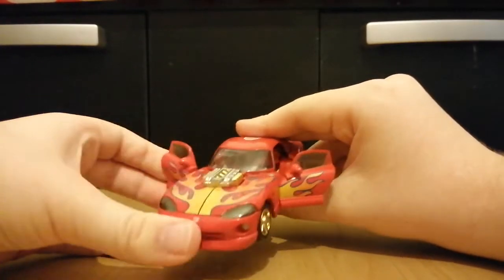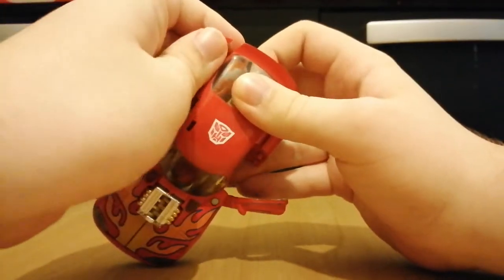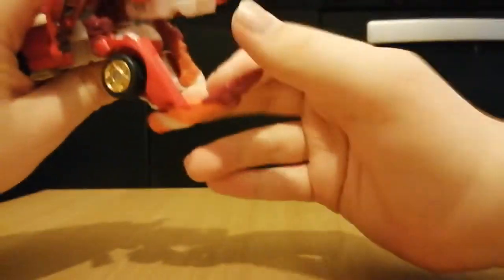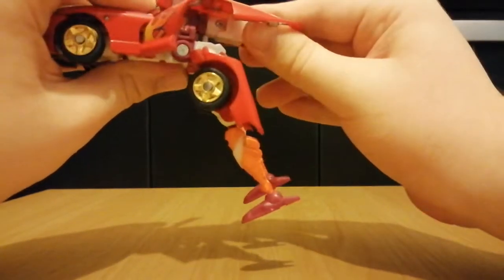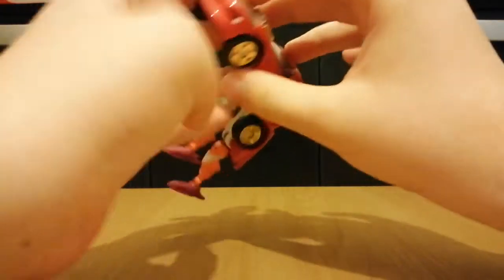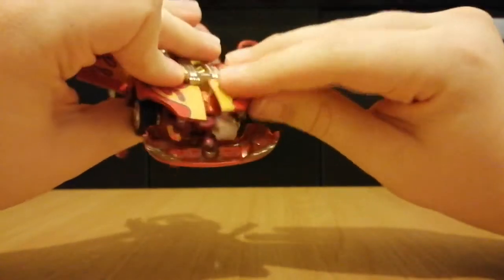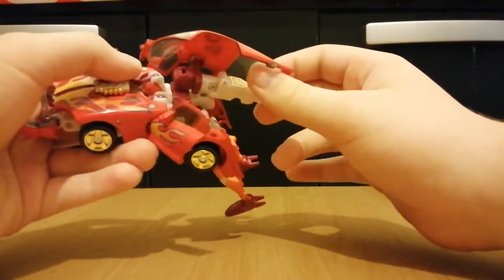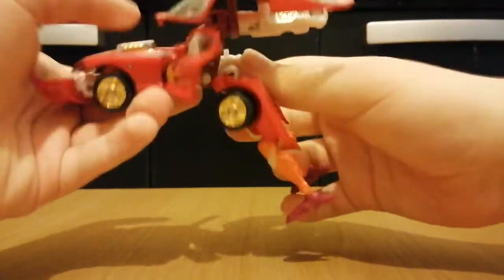But jokes aside, open the doors and untab these sections. And get the legs out and around and flip out the feet. Come in here with the front and fold that down. Take the windshield, and that's pretty much attached to this arm here. So I just move that.